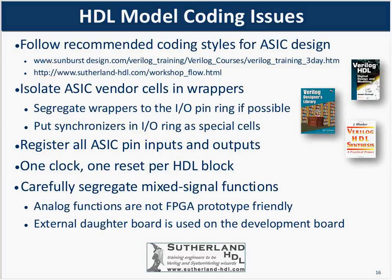And there's some references on the web in particular that you can work on. I would go to Sunburst or Sutherland. Those are both excellent, results-oriented, experiential websites that are going to teach you about Verilog. You're also going to be able to learn something about the synthesizable constructs that you'll need inside your design at any one of these training course places.